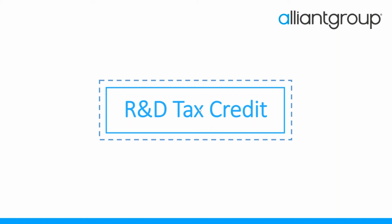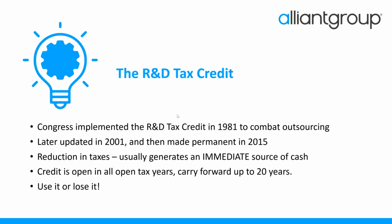So when we think about the R&D credit, Congress really instituted the credit in 1981. It was part of really a push from Ronald Reagan. There was this sense that we were at a competitive disadvantage as a country with companies that were operating in Southeast Asia and in Europe.